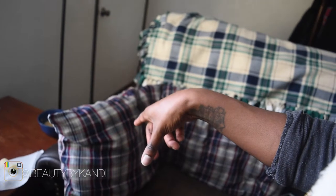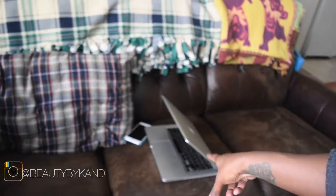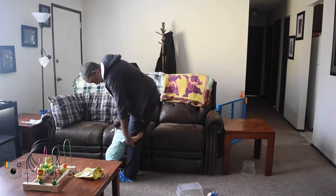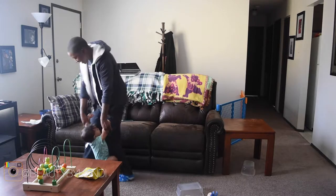So I pretty much chill right here in this little corner because I can eat, put my stuff right here so he doesn't get in my stuff. And then I just do my stuff on the laptop and on my phone if anybody needs me. That's pretty much me in a nutshell, except I'm gonna need you to get your nasty hands off my laptop. Thank you. Look at your hands. I love it.